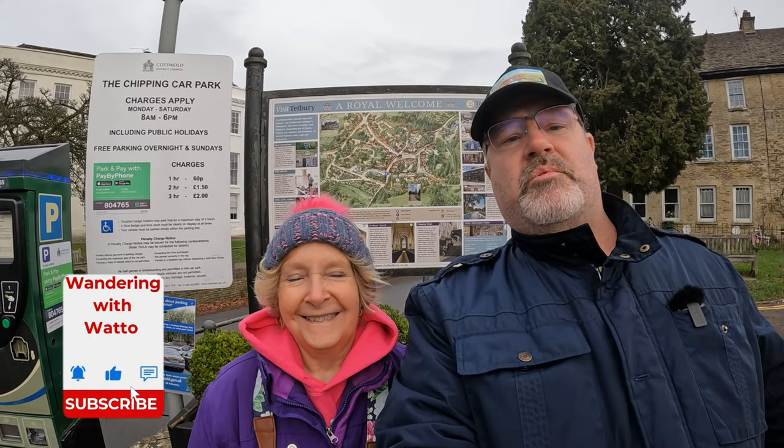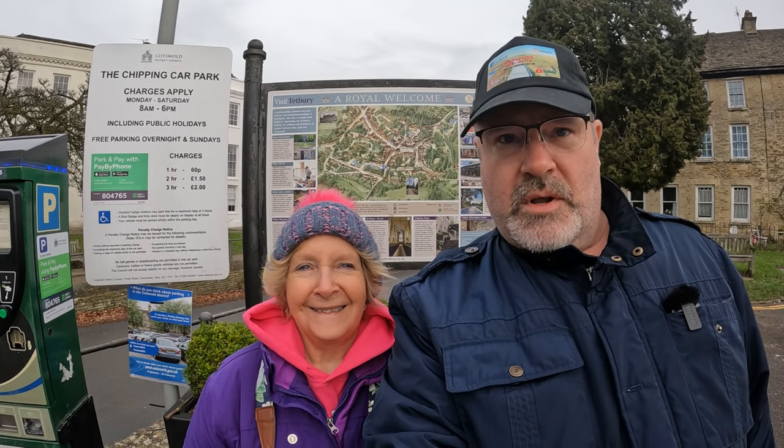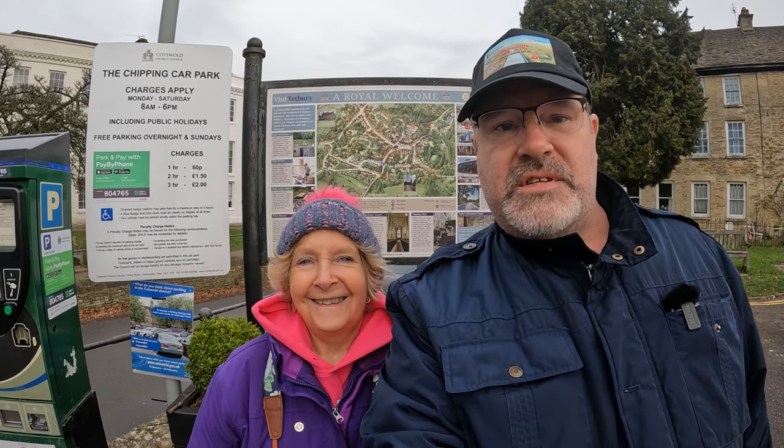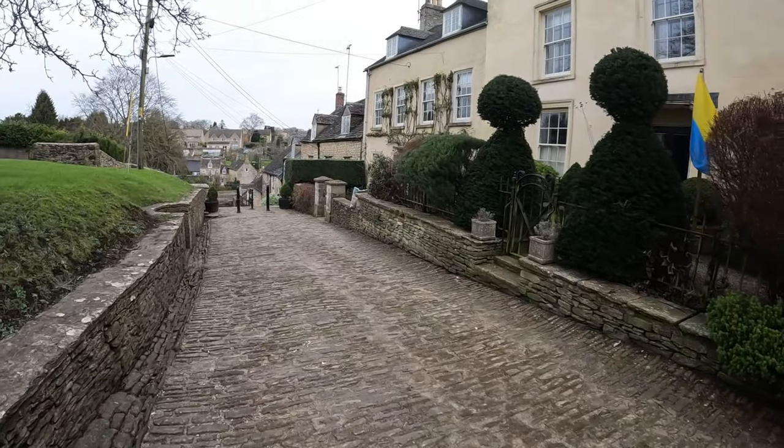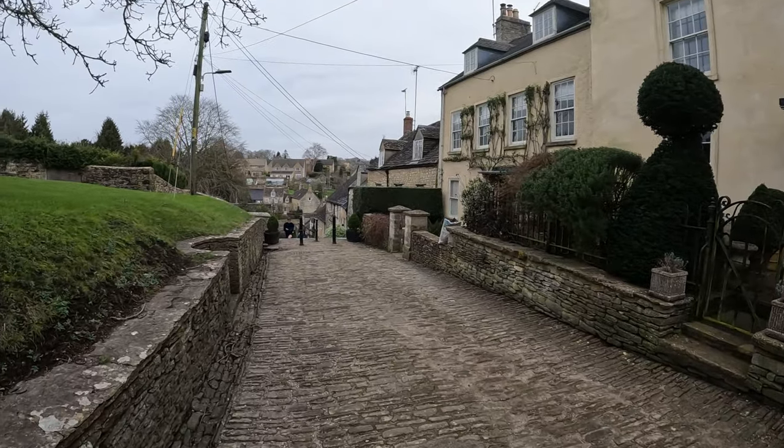Today we're in the beautiful Cotswolds and we're going to take you on a town trail of Tetbury. Let's see what we can see. So today we are going to do a town trail. We're going to walk around the perimeter of the town first and then we're going to dive in and have a look at some of the interesting places, and there are plenty that Tetbury has to offer.